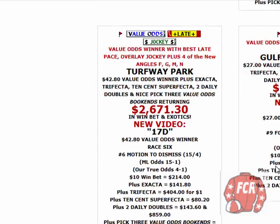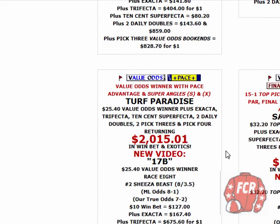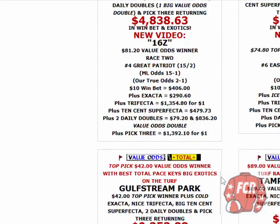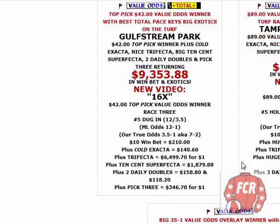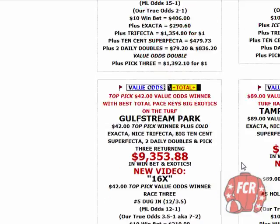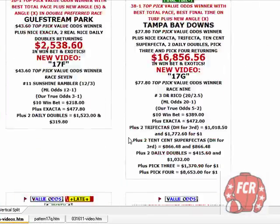Turfway 26, Gulfstream 1,800. So you're going to catch these shots. You're going to catch these shots at 2,000 and 3,000, and then you have 2,000 and 4,000. Tampa, Gulfstream 9,000, 9,000. These are all recent. You're going to catch these, and they all add up at the end of the year to a long-term profit.